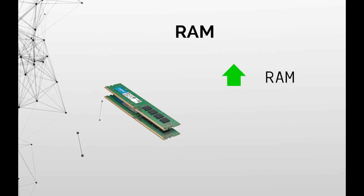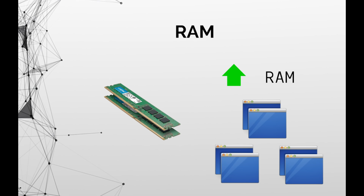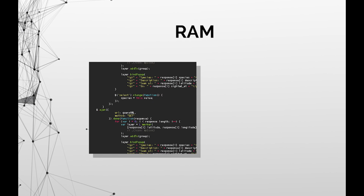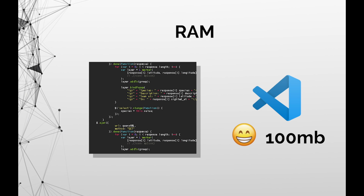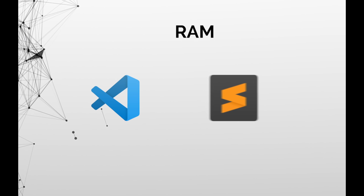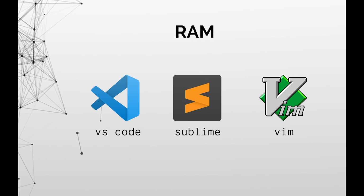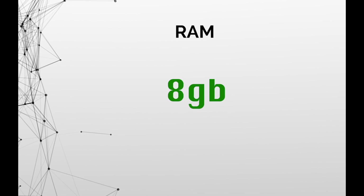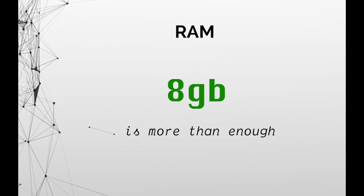The more RAM you have, the more programs you can run at the same time without experiencing slowdown. Now, most code editors do not require that much RAM, with a few notable exceptions. If you're running a lightweight editor and willing to close programs running in the background, then you would be fine with 8 gigabytes of RAM, which by today's standards is not that much.